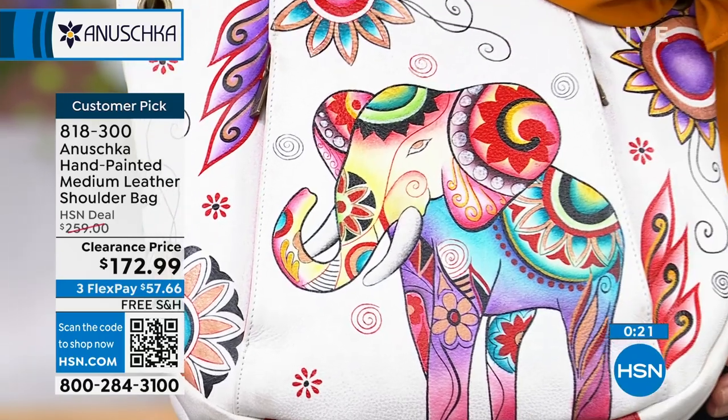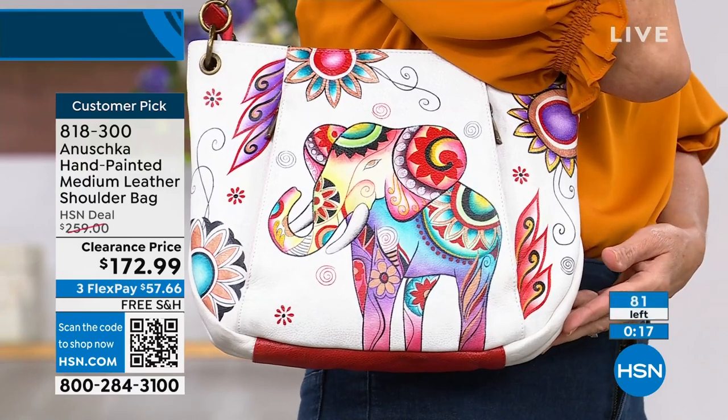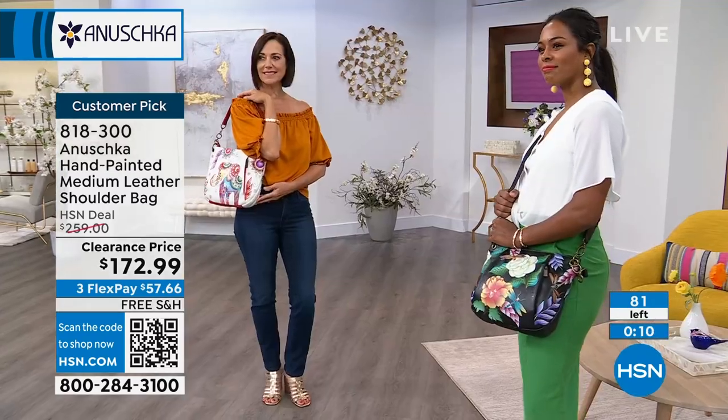This is so fun, the one we're showing now with the elephant. It reminds me of a circus. I don't know why. I feel like the colors against the white, I love it. And again, white is a hard thing to find in the world of handbags.